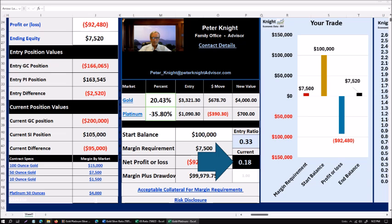with the value of our short gold position increasing from $166,065 to $200,000, creating a loss on our short position of $33,935. The value of our long platinum position would decrease in value from $163,545 to $105,000, generating a loss of $58,545. Total loss on the position at 0.18, $92,479.75.